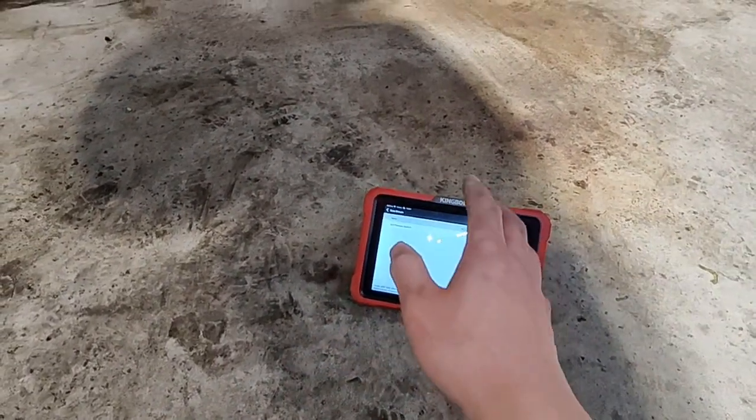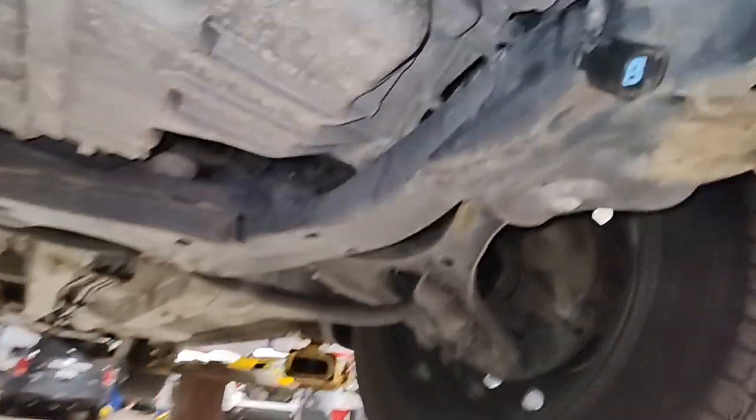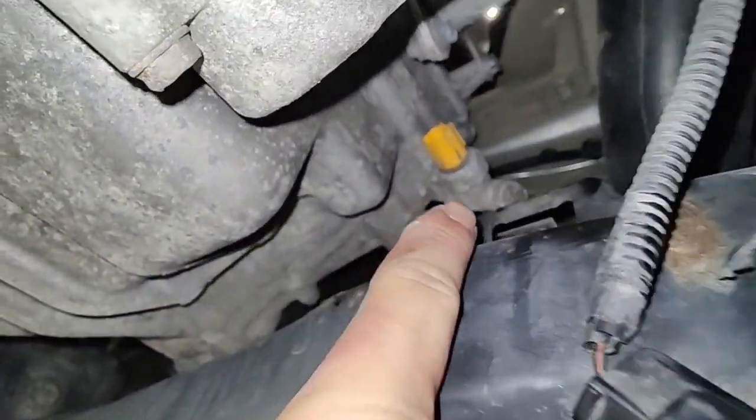Simple diag. Hope that helps. Pretty simple to change if you can just get at it right here, right?